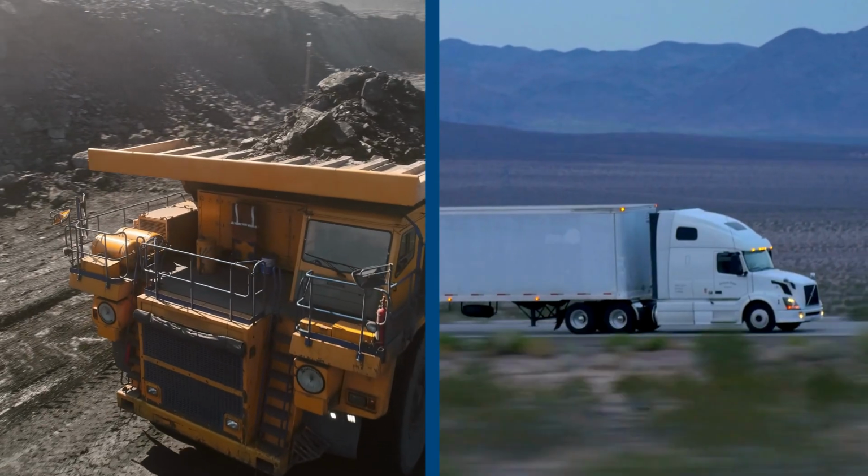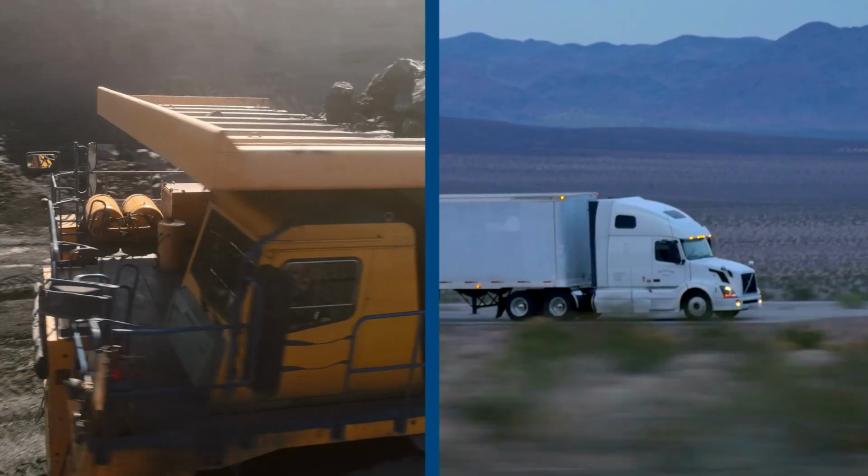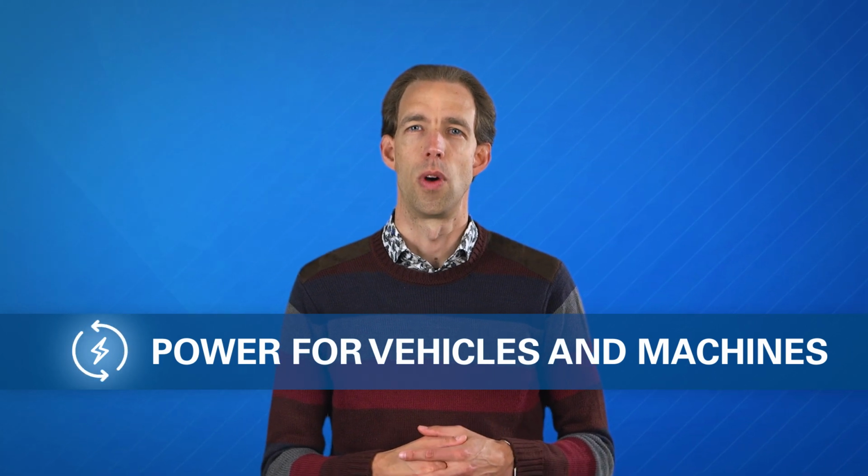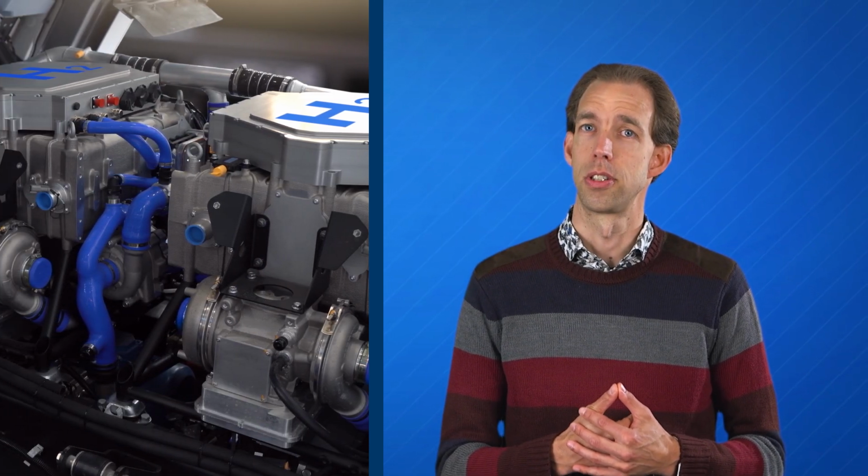Let's dive into the role of a hydrogen fuel cell in the heavy-duty and commercial vehicle space. A hydrogen fuel cell can replace your typical engine to provide power for vehicles and machines. While theoretically all these engines could be converted to hydrogen fuel cells, in practice the current largest demand is on on-highway trucks and buses for public transport.